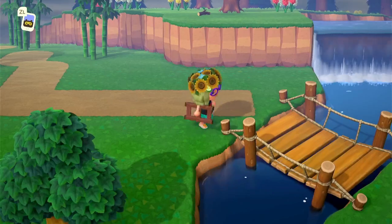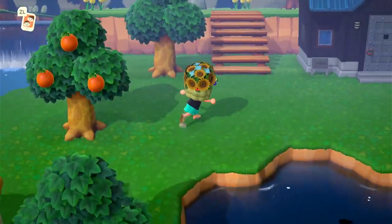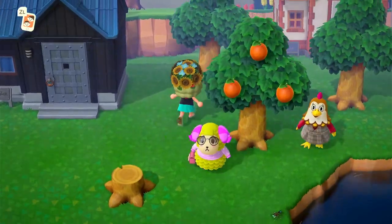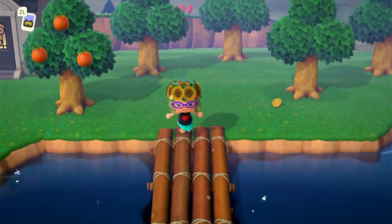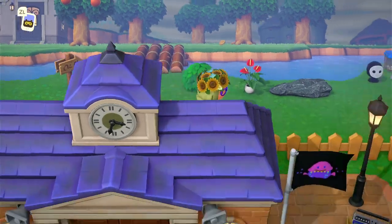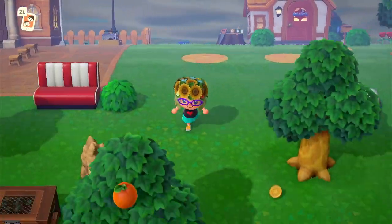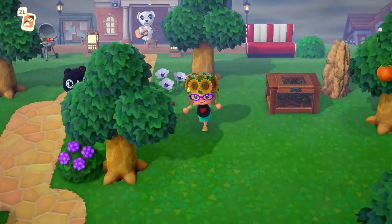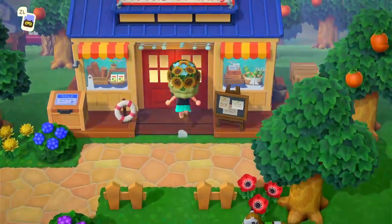Alright. Let's go get some medicine. So, if you can't find a wasp, and you don't have any medicine in your inventory, which I'm not sure if I do, I'd have to go check. You can get medicine right from Nook's Cranny, so that's what we're gonna do. We're gonna go down to Nook's Cranny and buy some medicine.